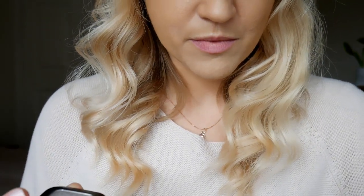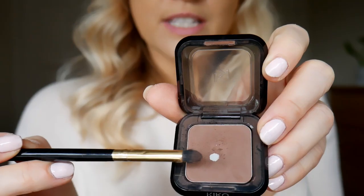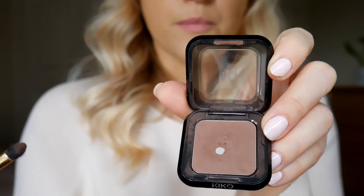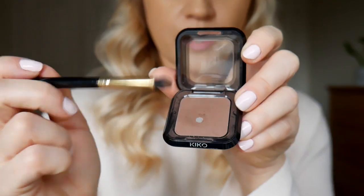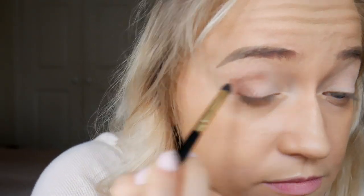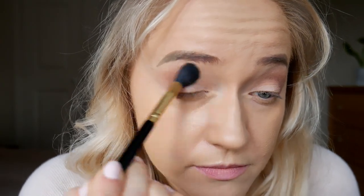I've never done this before, so I don't know how they do this. So I'm trying to put my mirror here, I guess, so I can see what I'm doing. This one is going in the corners, and then I will blend this with my other shadows from Estee Lauder. I'm going to blend those two shades together. And just now some blending.